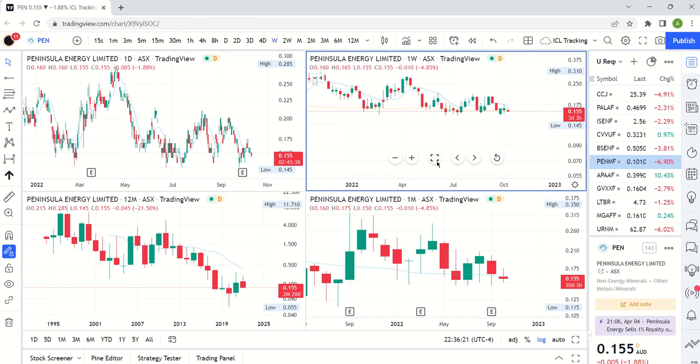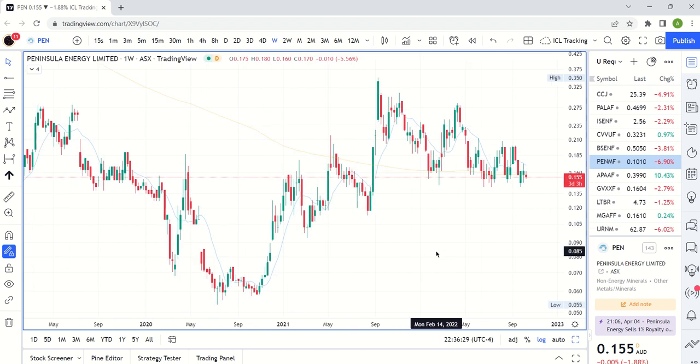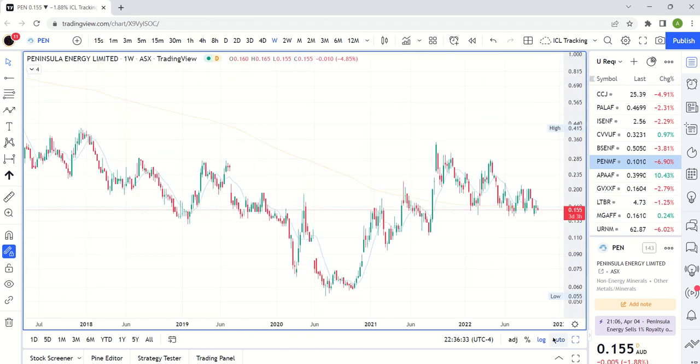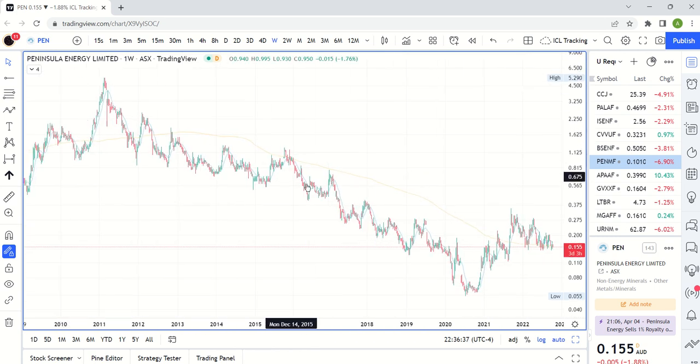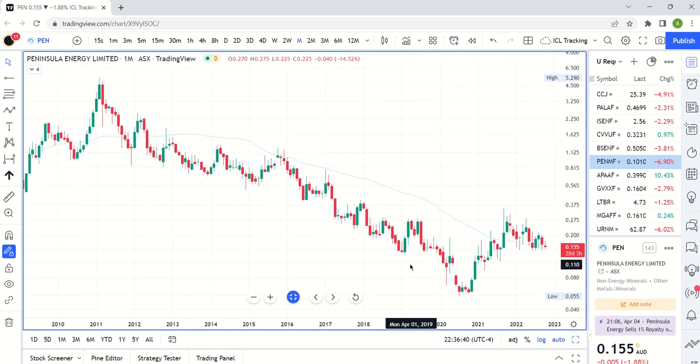So this is important. We're basically just grinding along the 200-week moving average, which is this yellow line here. That's not a good sign. And again, nothing mystical about the averages or anything. And this is after a pretty deep downtrend. So let's look at the monthly.